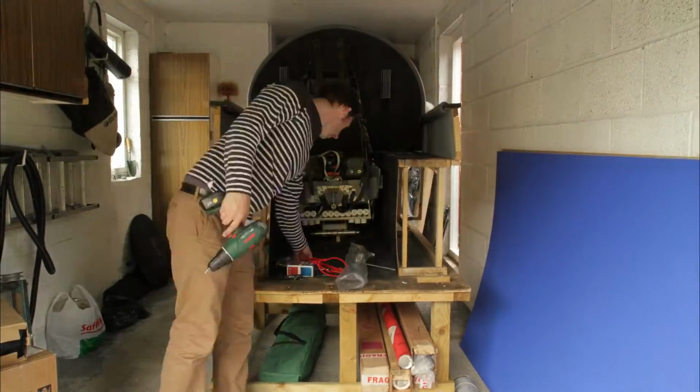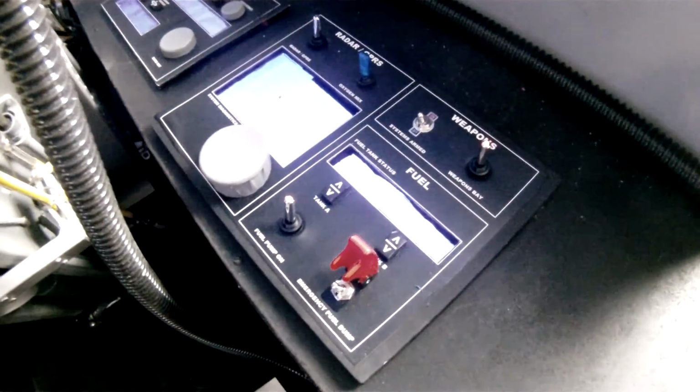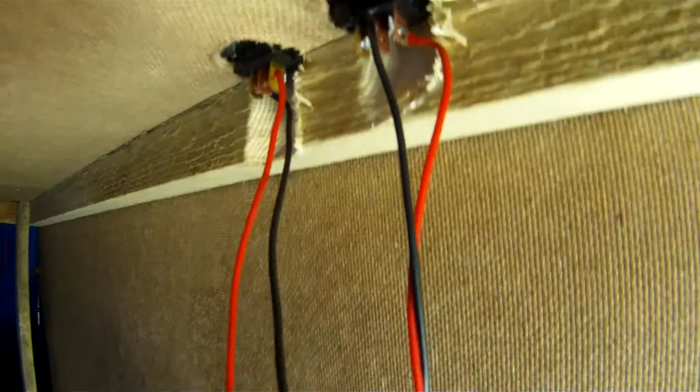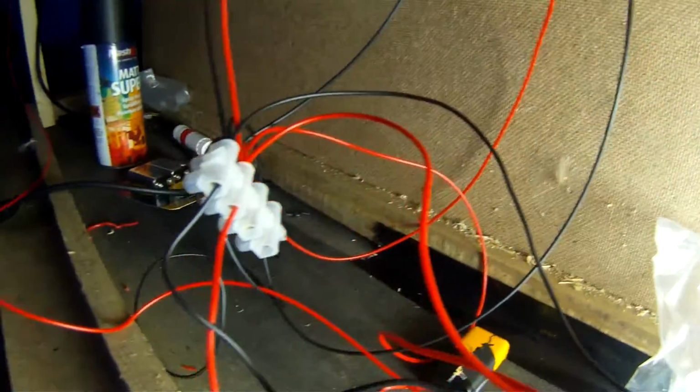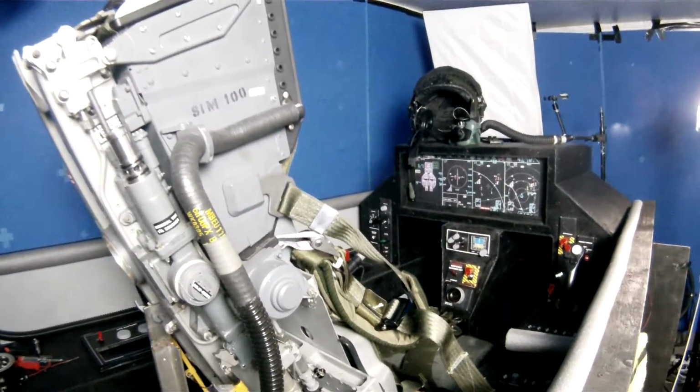Totally ignoring my own demands, as I can only film this sequence in a large space, I set up in my parents' single garage. It's the only option I have. Electrics rewired, cockpit rebuilt. We're finally ready for action.